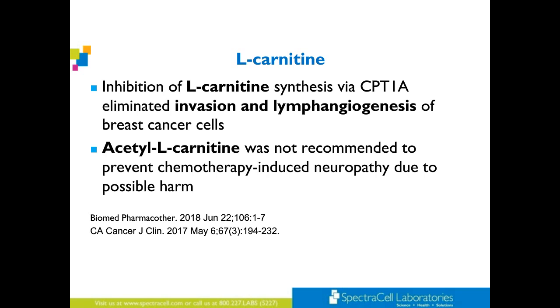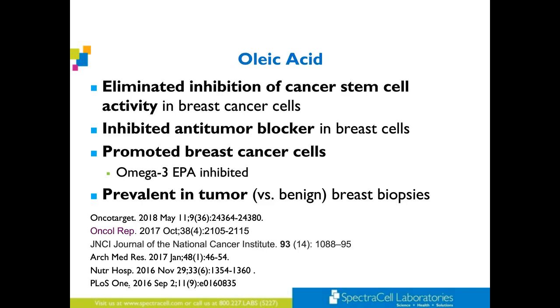So oleic acid, and this was research that surprised me. Oleic acid's in olive oil, it's in avocados, guacamole. So let's see, I have 6 studies in relation to this. It eliminated inhibition of cancer stem cell activity in breast cancer cells. In other words, it's saying that it promotes cancer stem cell activity. It inhibited an anti-tumor blocker in breast cells. In other words, it promoted tumor activity.